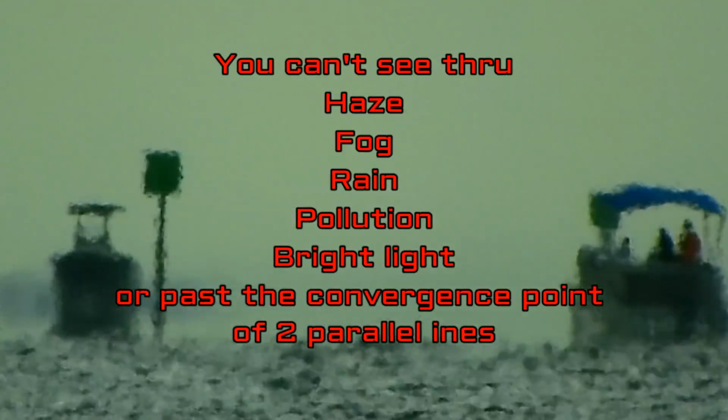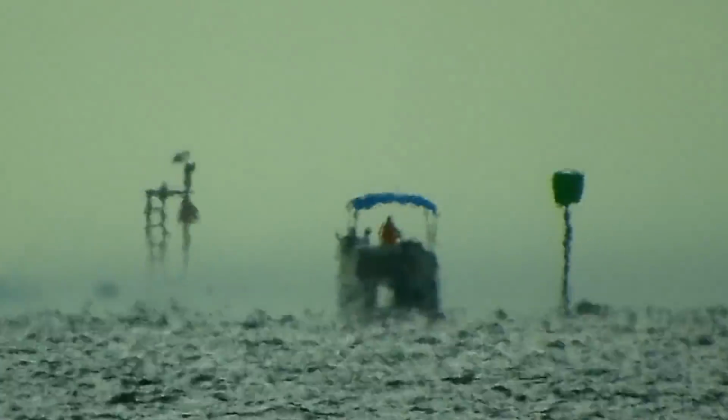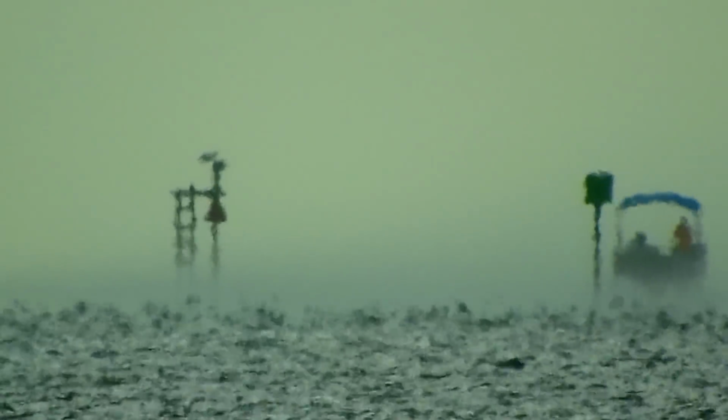And you can see there's the Bayport bird rack, and you can see how these boats are just blobs in the background. And again, I sped this up like 10 times the speed to give you a good idea, or to cut the video short. Yeah, you can't see through that stuff right there. There's just no way. So you're not going to be able to see New York City from across the bay.